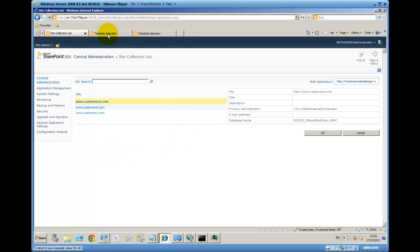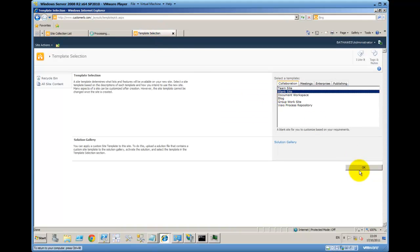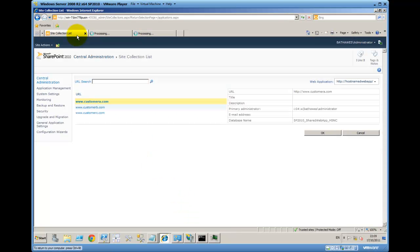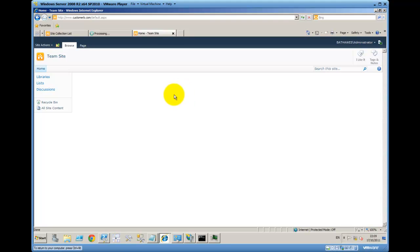Now, the first time you visit your hostname site collection, in this case customer.a.com, you'll be prompted to select a template. So in this case we'll select a team site for customer A, and let's select a blank site for customer B, just so there's a bit of a difference between the two. Again, that's done. I'm just going to select the default options because I'm about to wrap up this video demo, and I'm just going to switch back to the slides very quickly before the end of this 5-minute overview.